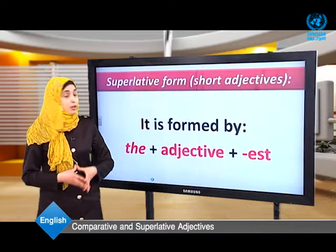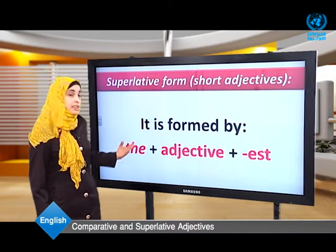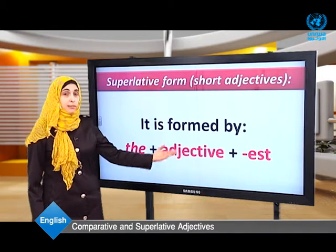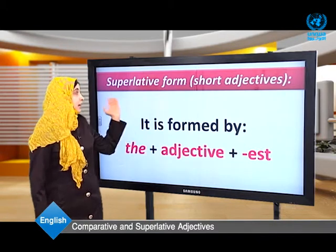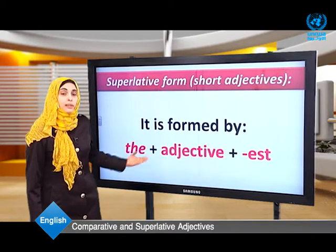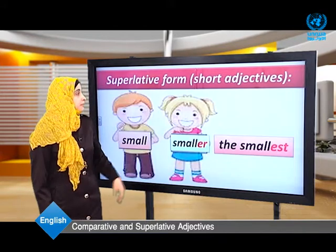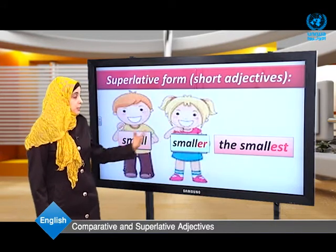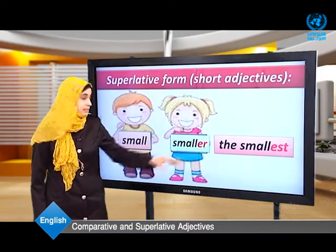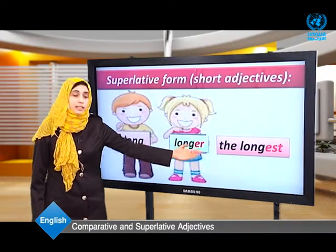Now, dear students, this is called the superlative form and it's formed by the plus the adjective plus the est. Now let's see some examples. Small, smaller, the smallest. Long, longer, the longest.